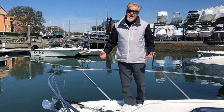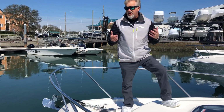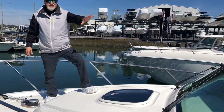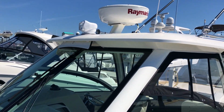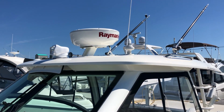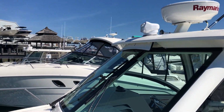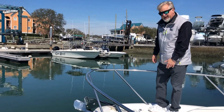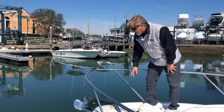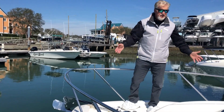Okay, now we're up on the bow of the 285 Conquest. A couple things you'll notice that make this a great offshore boat. Full glass windshield with large wipers, spotlight right above it. You also have a vent in the windshield to get great ventilation on days when you need it. As we step all the way forward in the bow area, you see this boat's equipped with a windlass with the stainless steel anchor. Large bow rail all the way around for safety.